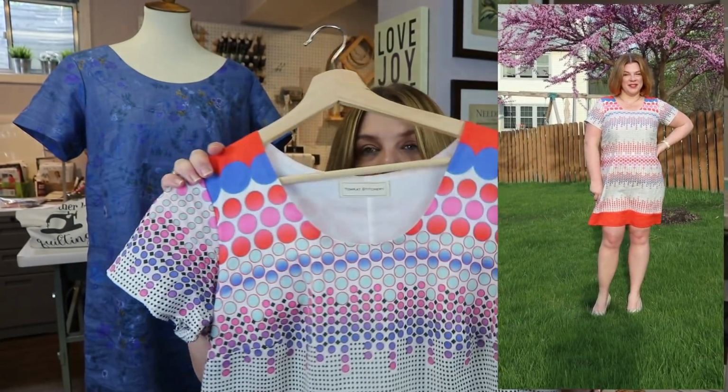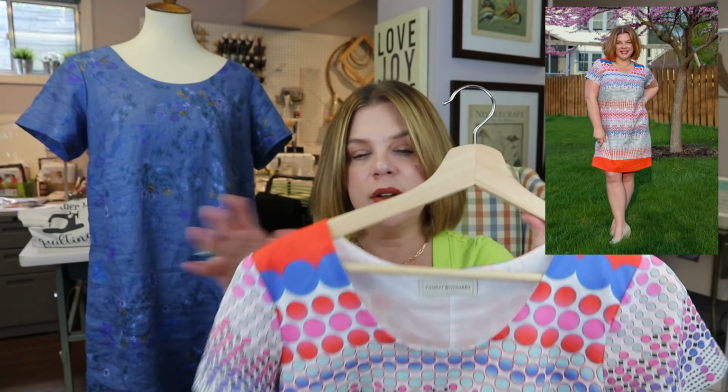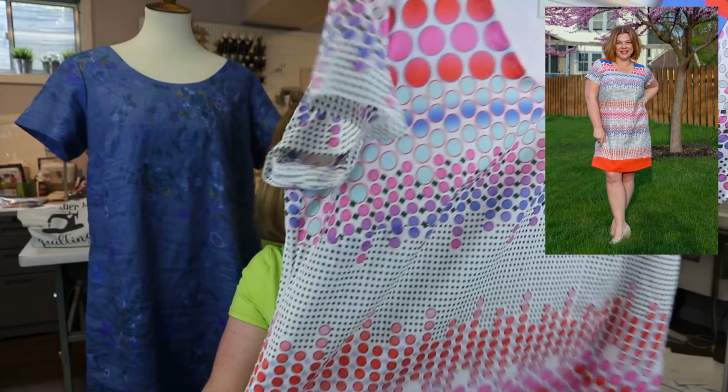I fell in love. I mean, these are like my colors completely. Even the background is like a creamy white. That is black in there on some of these little diamonds, but for the most part, the bright color is all of my colors. So there is obviously a distinct stripe to this one.